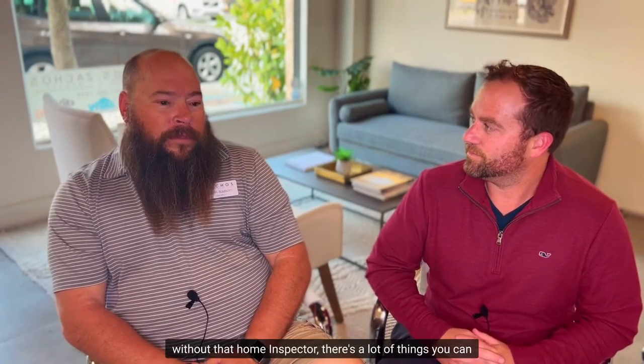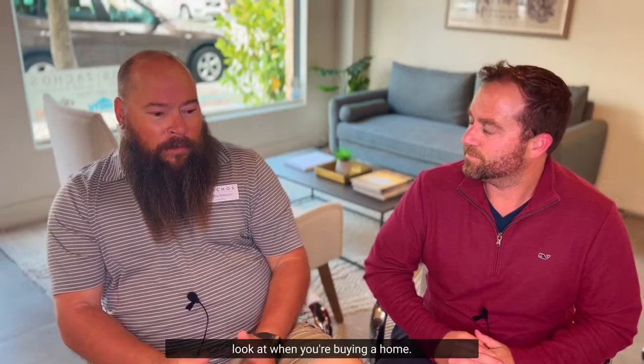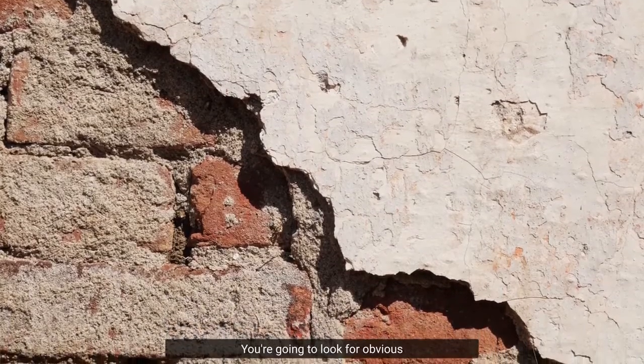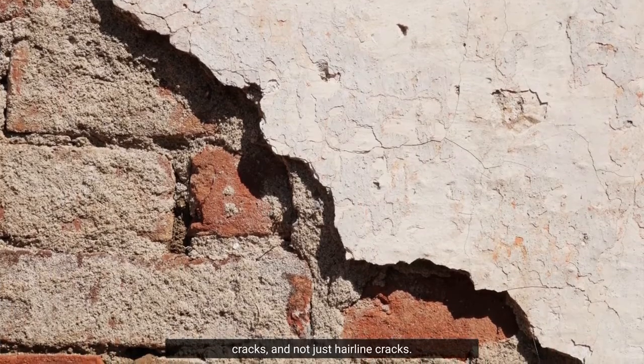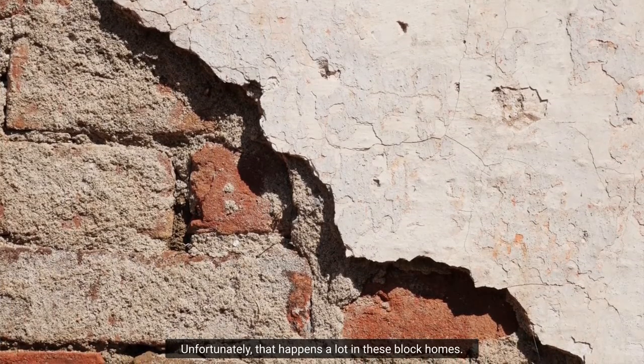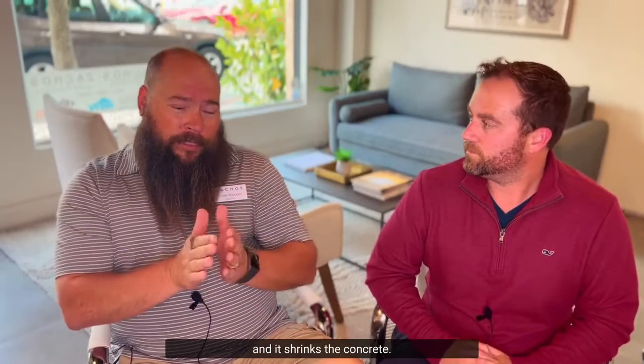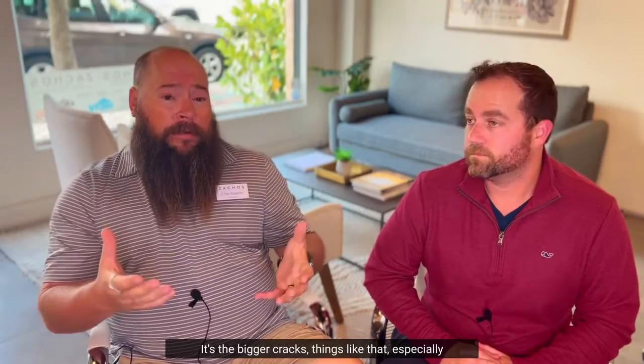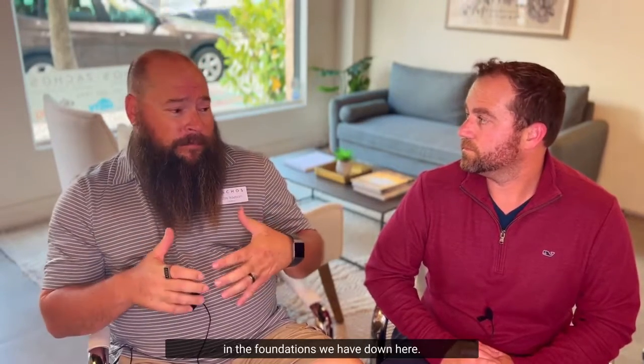There's a lot of things you can look at when you're buying a home. Because a lot of homes down here are block homes, you're going to look for obvious cracks, and not just hairline cracks. Unfortunately, that happens a lot in these block homes. When they're building them, the heat shrinks the concrete, so you see some hairline cracks. It's the bigger cracks, especially in the foundations we have down here.